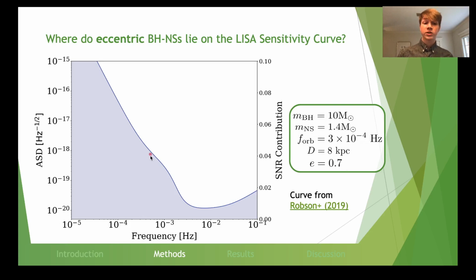Now just plotting the n equals 2 harmonic, you can see it's much lower than it was before, because now the strain has been spread out over several different harmonics. So let's have a look at what all of those look like. So now you can see there's a whole range of different harmonics. And in particular, the harmonic at which the maximum signal-to-noise ratio is really moved to the right.